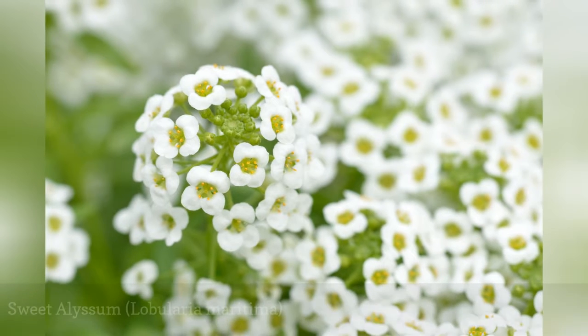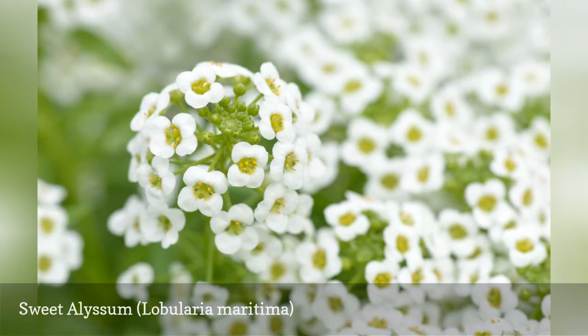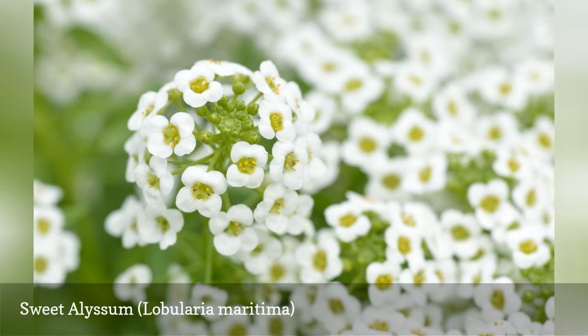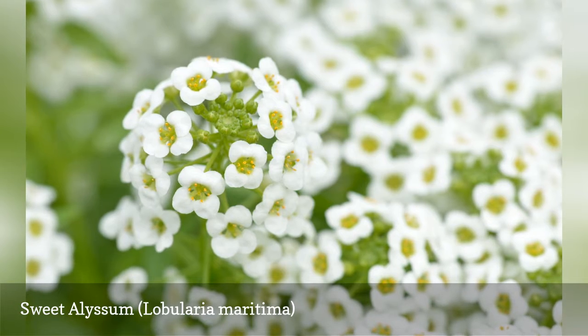The diminutive plant is so covered with flowers, it looks like a carpet. The fragrance is very unique, a honey-like quality with a floral finish. These are cool season flowers, for the beginning and end of the summer.